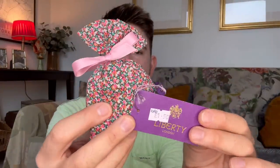But I did pop into a couple of charity shops in a place called Horncastle. A few of you messaged me on Instagram because you recognised the street and some of the areas from my Instagram story. But I just picked up one thing, and it was this little Liberty of London pouch with lavender in it. And this was only £1.50. I thought that was really sweet, and it smells so strong.